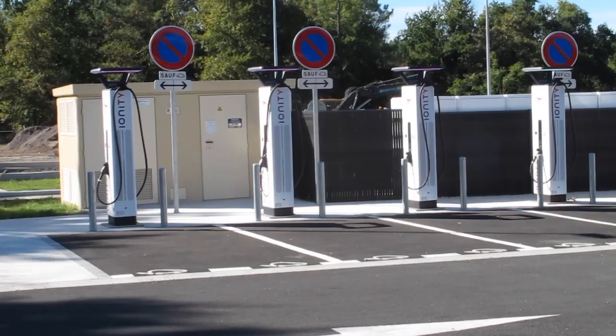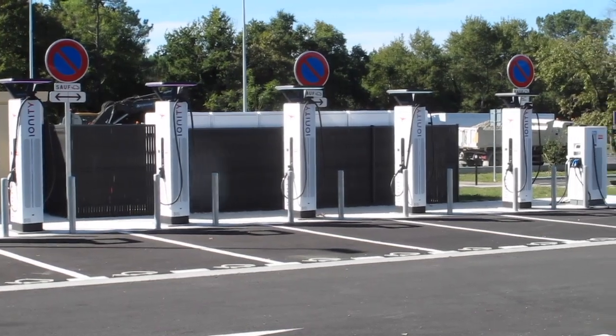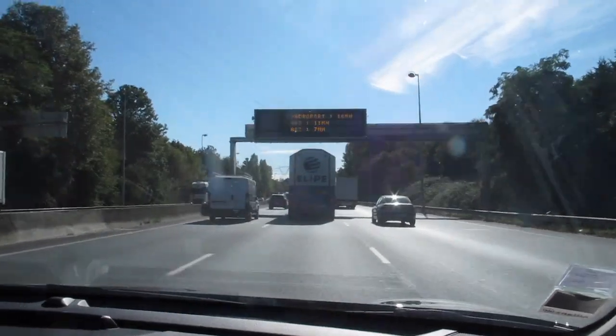So Mrs. e-Niro's done 130 kilometers. We're about halfway to the Tesla charger. Just stopped to swap drivers here, and here's a services that we've stopped at many times over the years on the way down to Bordeaux in the southwest. It's been completely revised, and it's got all these Ionity chargers, 1, 2, 3, 4, 5, 6, 7 Ionity chargers, and a brand new restaurant and building, and a new place for filling up your fossil fuel car as well. Very nice.